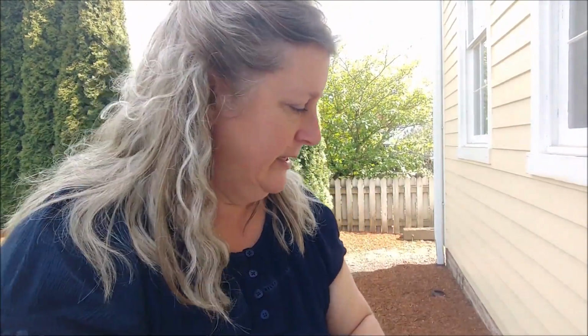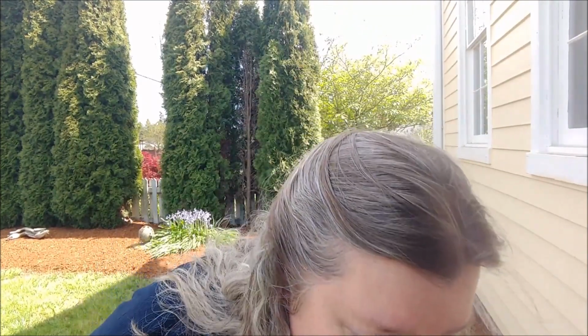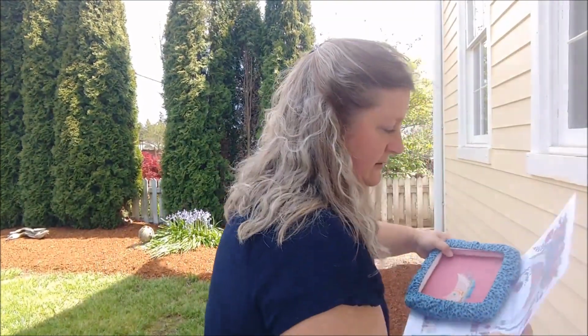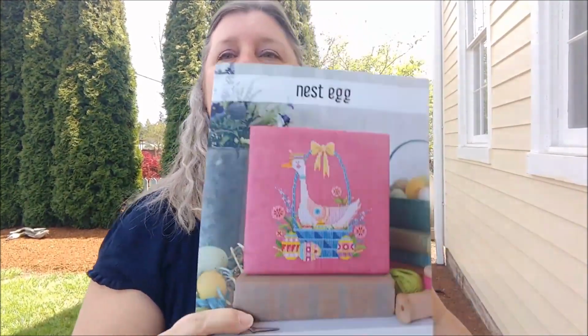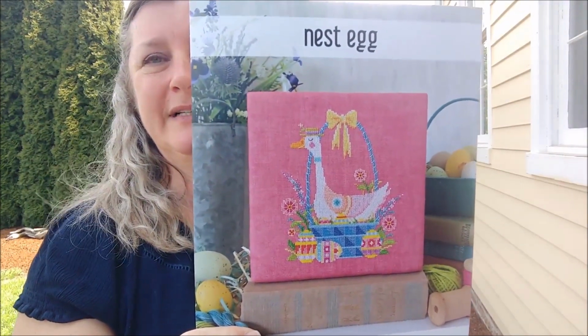Alrighty. So the next thing, let me move some stuff around here, is, let's see here, find the front. Nest egg. This is the Satsuma Street. Very cute. I know Easter's already done, but for whatever reason, I didn't feel like working on it before this time. So now that Easter's coming on, it's like, oh, I think I want to work on this now.